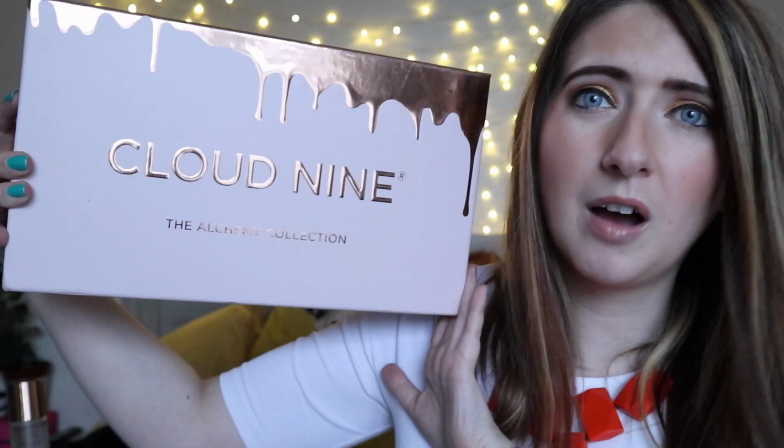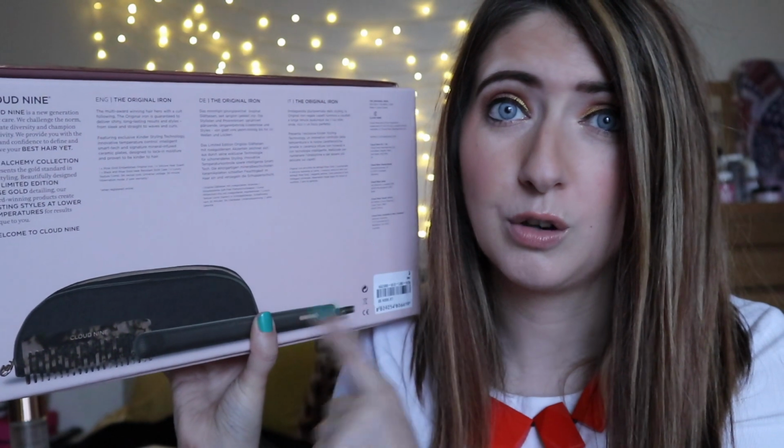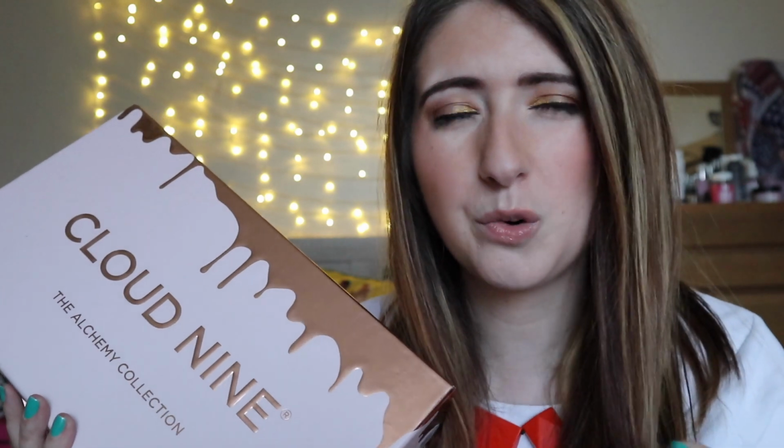It was basically a set, a limited edition collection, the Cloud Nine Alchemy collection. It's just got rose gold detailing on it. But yeah, they're really, really nice. I've started using them. They straighten my hair well. The only thing that I find annoying is that you can't preset the temperature, so it always goes to 150 and then you have to bump it up, but you can't just say straight away I want it to go up to 190.